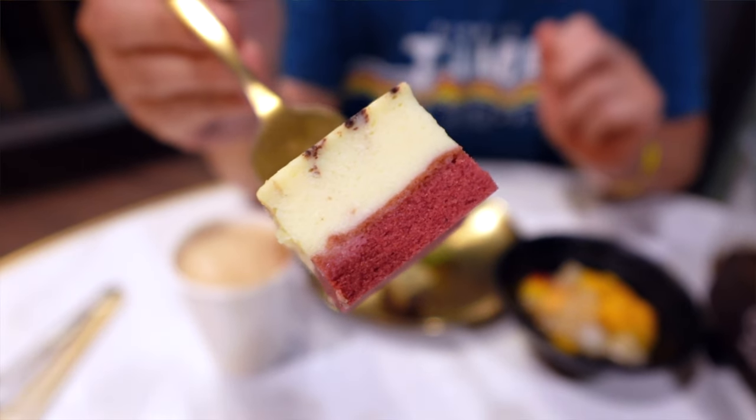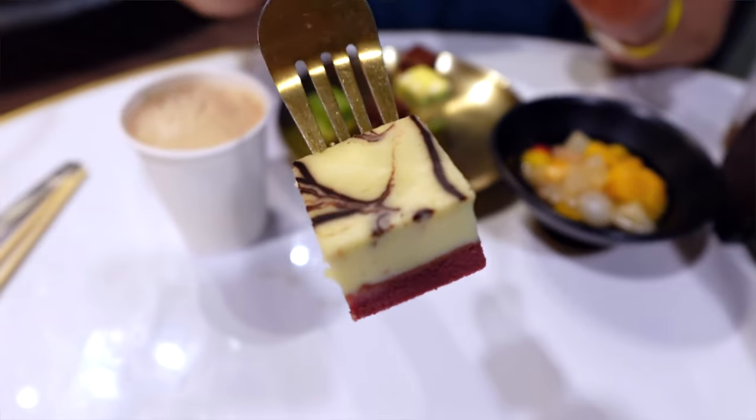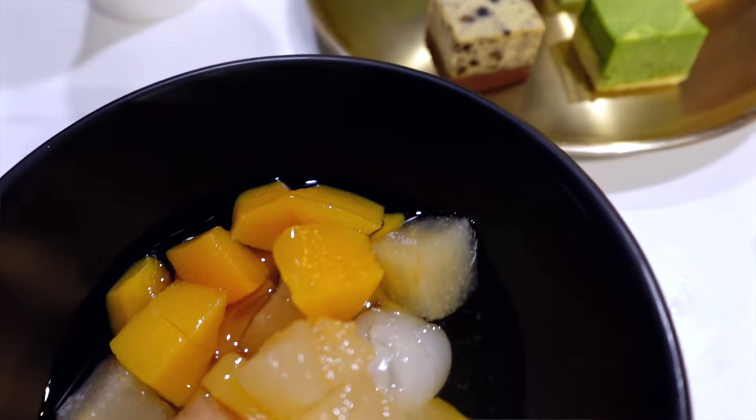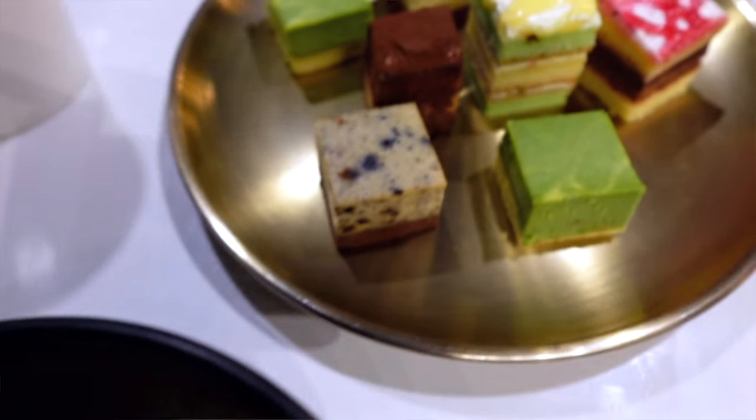Let's try this one, looks like a cheesecake. This reminds me of a blueberry cheesecake, so let's see if I'm right. Cheesecake, I think I'm right. But the bottom part doesn't taste like blueberry, it just tastes like cake. So, very mild flavor, but it's cheesecake. We like cheesecake.